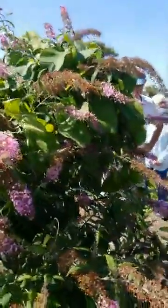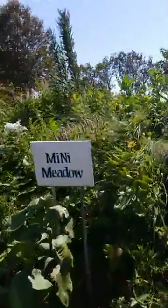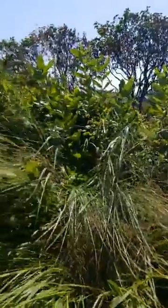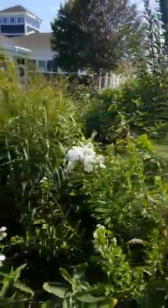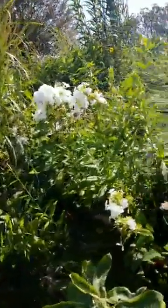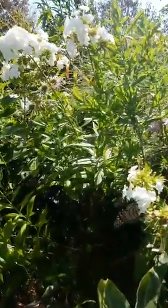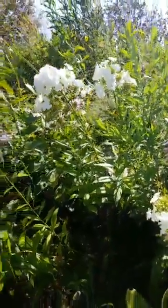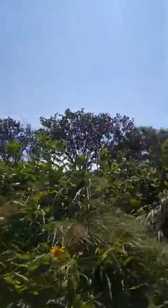Oh, we've got a monarch. Very cool. And then over here we've got the mini meadow. It does look like a lot of the plants are mashed and pushed down, but they're still very green. There's a monarch. Still a lot of green, a lower layer in the garden.